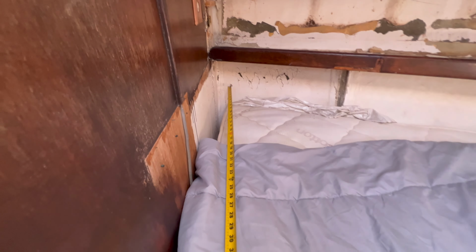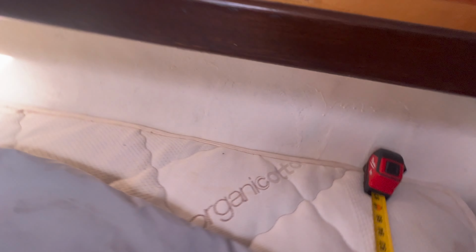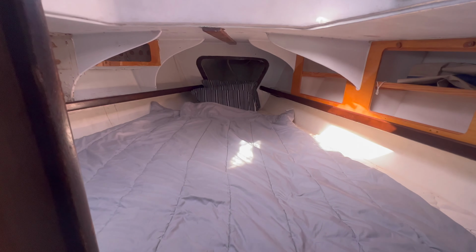Needed two hands for that. So the tape measure is running across the width, and we are over 8 foot in terms of width. So guys, you can see just how big this V-berth is.